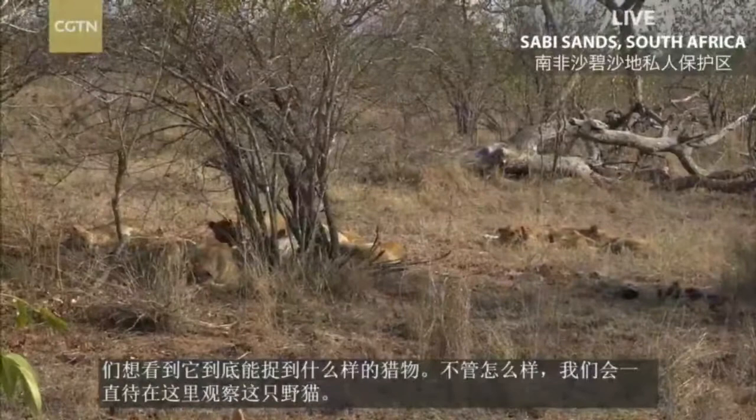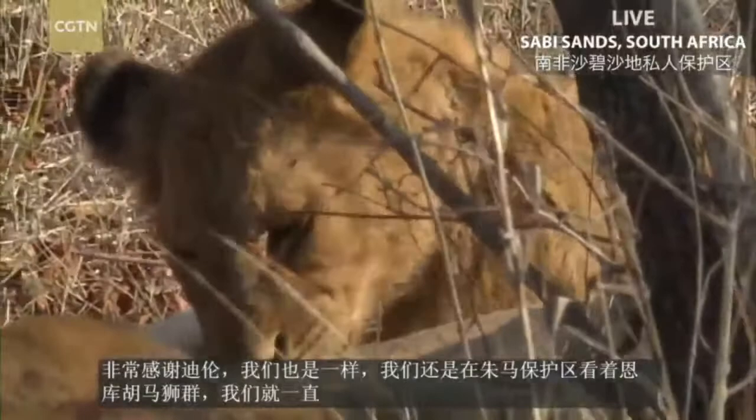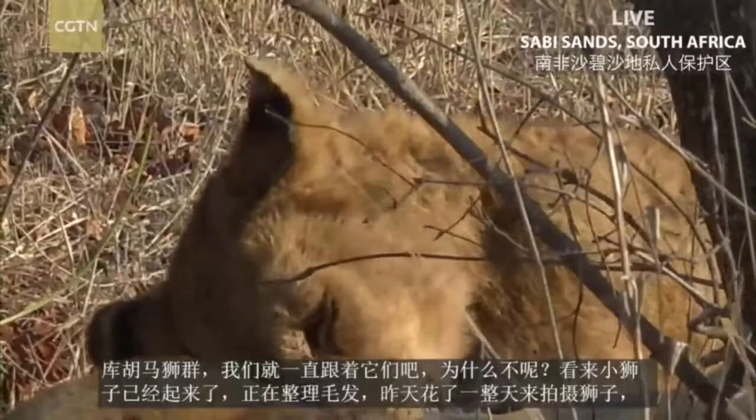Thanks, Dylan. Well, we're going to do the same. We're here in Juma once again, and we're going to sit here with the Nkuhumas until they catch something. Why not? The only one that's up and grooming is this little one. We spent the whole day with them yesterday. That's okay, I quite like spending time with lions, especially when they're little ones. But it is going to be warm today, so soon we're going to see them all moving again into the shade.